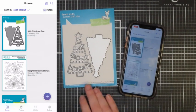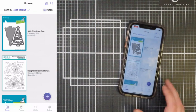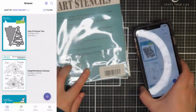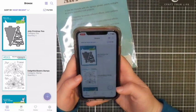I chose done this time, even though I'm going to add something else, just so that I can show you what it looks like once you've added the product. It just adds to your list. And then I put it to the side so that I can do what I need to do to store it. Now we're going to add something with a barcode.